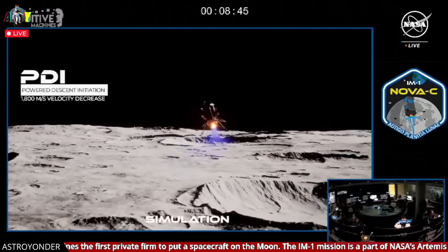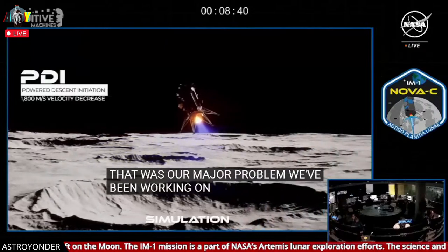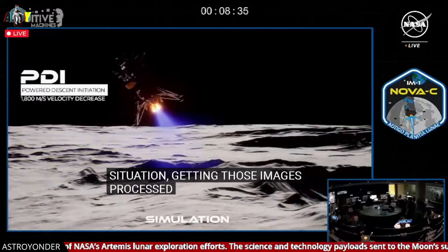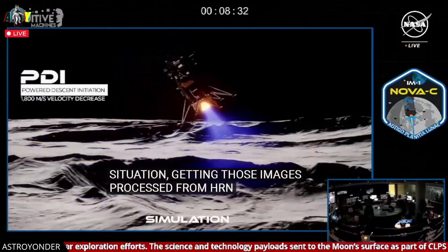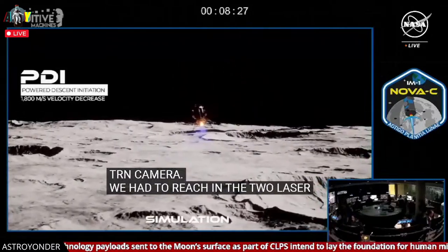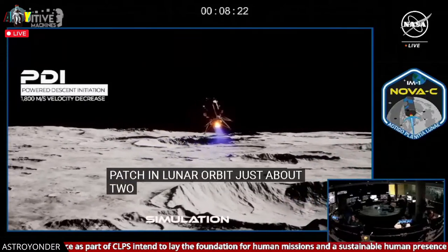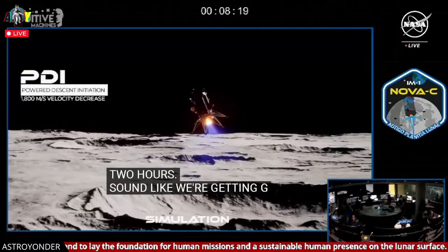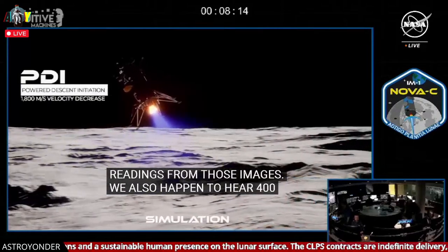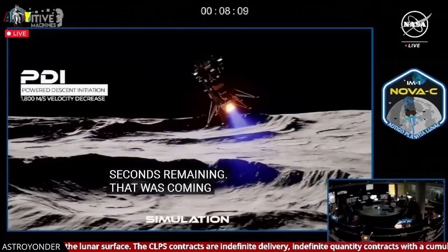That was our major problem we've been working on in this dynamic situation, getting those images processed from the HRN camera, TRN camera, which in this case we had to improvise a little bit, reaching into those two laser beams from NDL, figuring out a patch while we were in lunar orbit, just about 2 hours, and it sounds like we are getting good readings from those images. Absolutely remarkable feat. We also heard 400 seconds remaining. That was coming from Fido and Flight Dynamics, Sean Stewart working the console this evening. This is excellent calls to hear.